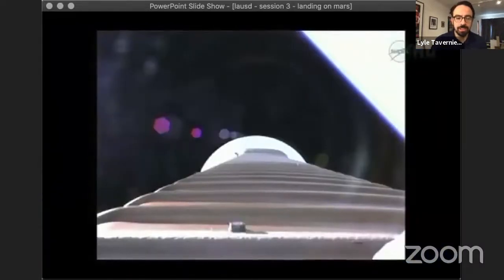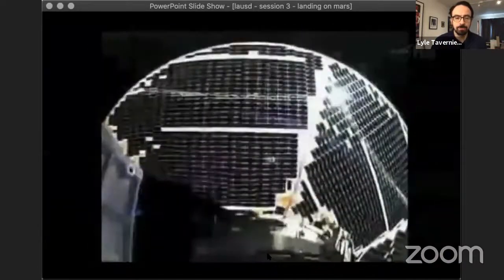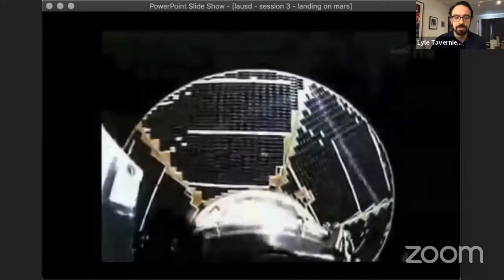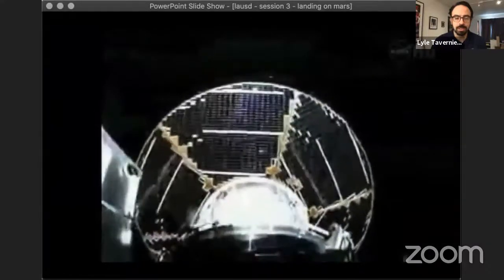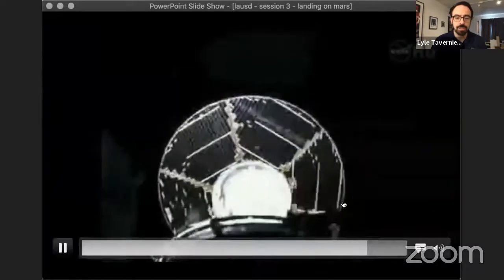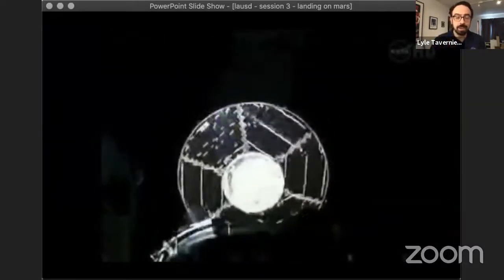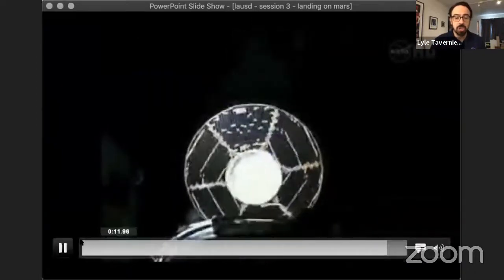And I think I've got a video that will show what it looks like when it gets pushed off all the way. There it goes. That is the top of the spacecraft on its way to Mars, and it's getting ready for its long, long trip to Mars. So that's what that part looks like. The next part is we have to get to Mars, and it's a long trip to Mars.